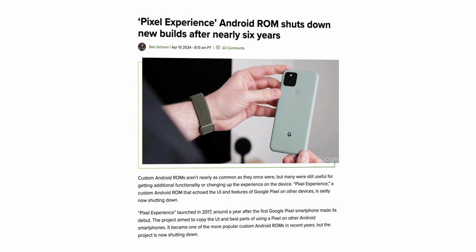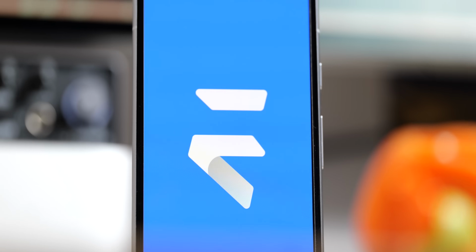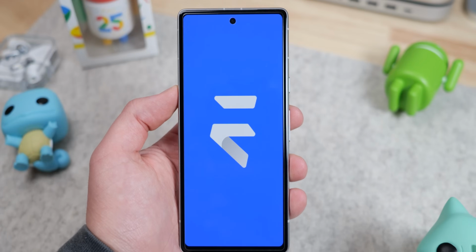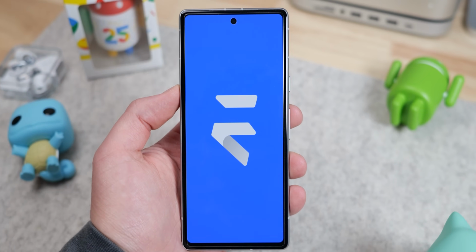The custom ROM scene back in the day used to be really bustling. I, probably like you out there as well, used to throw custom ROMs on all of my devices. I used to love that thing, but new projects just seem less frequent. Even established ones like the well-regarded Pixel Experience shut down this year. With that void though, Evolution X, based upon Lineage OS, which is a solid foundation that we do recommend you go check out. We have done a deep dive into that, so check out that video down below. This ROM has stepped up to fill in that Pixel Experience gap.